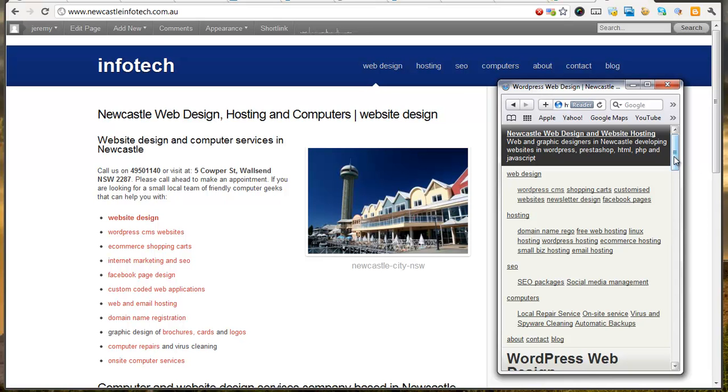Really shouldn't underestimate the mobile browsing market. There are people who are ready to make decisions, they're looking for contact details, and they are increasing in number every day.